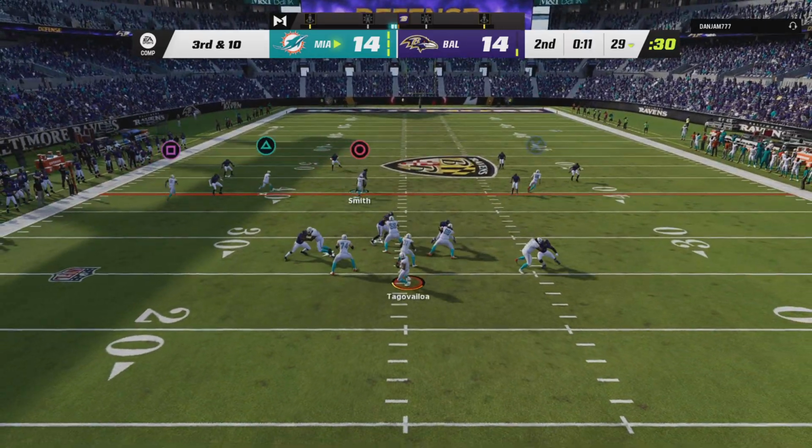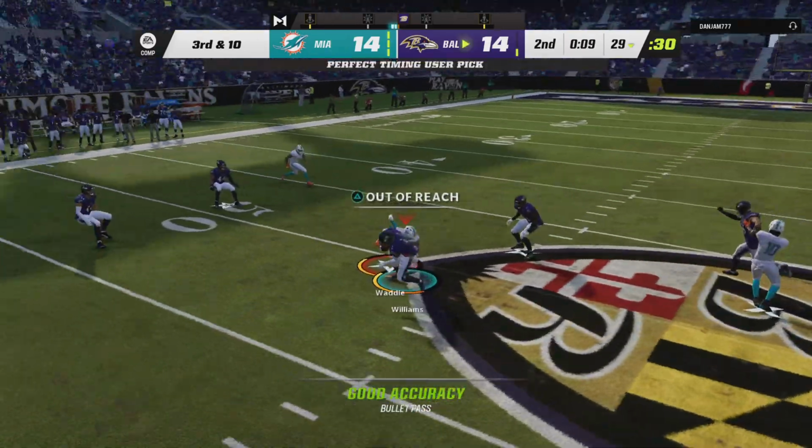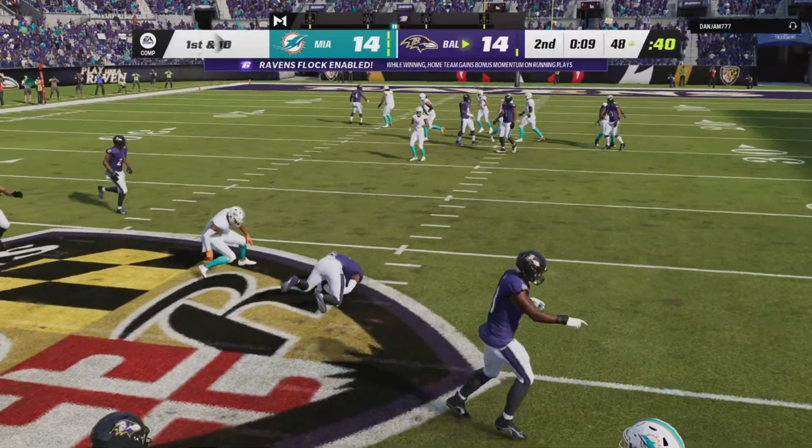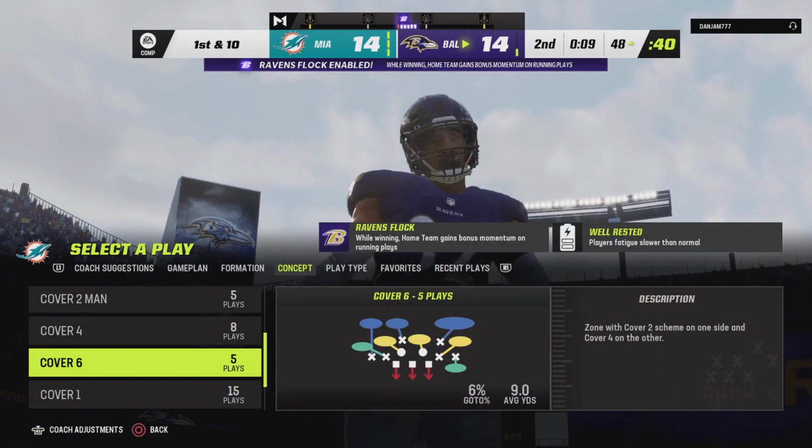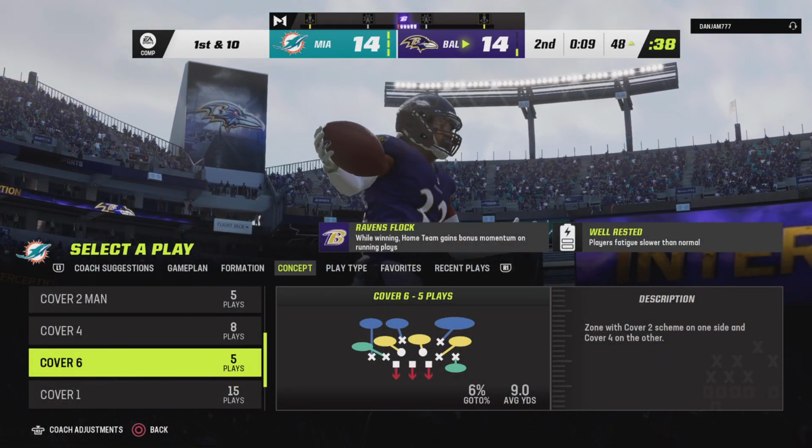They fake the handoff. Now Tua. Oh, and Tua going to be intercepted for the third time. Picked off by Marcus Williams. And the Ravens are going to take possession of the football.